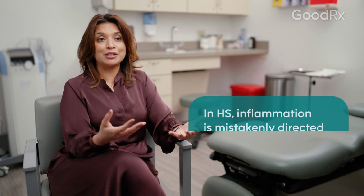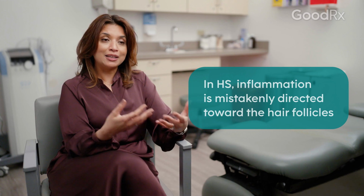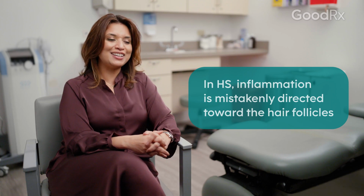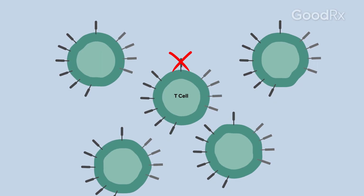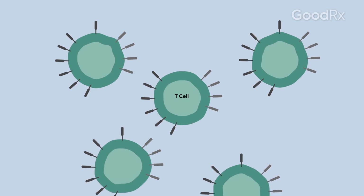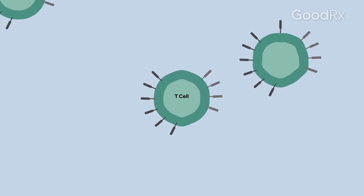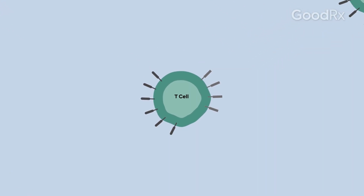In HS in particular, sometimes that inflammation is directed towards our hair follicles, and it can be frustrating because our hair follicles are a part of us. We can't get rid of those necessarily. The thought is if we can block some of those mediators so that cell doesn't respond with that exaggerated immune reaction, we can reduce the tendency for that inflammation to get out of control.